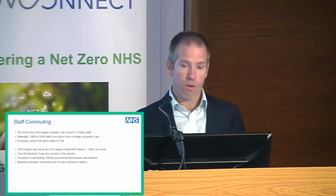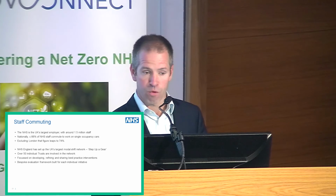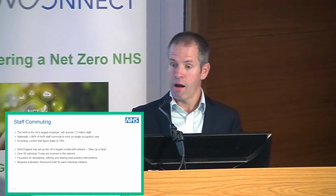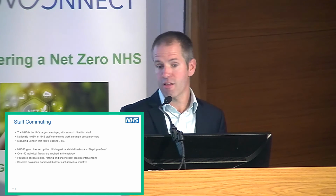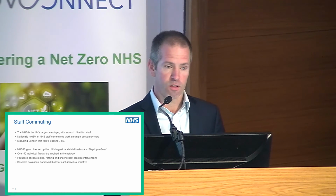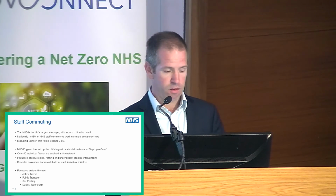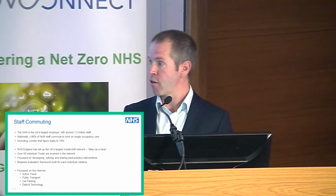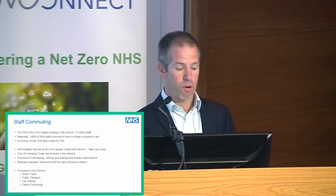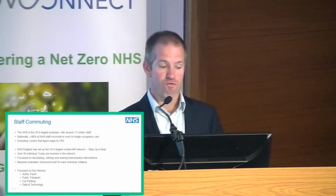We've built an evaluation framework bespoke to each individual intervention, so we can tell how successful each intervention is over time, and can then start working out why an intervention might be successful in Leicester but not in London, and start to work out the factors that make these interventions successful and how we might tweak them to local circumstances to make them really effective. Focused on four themes, as you might expect: active travel, public transport, car parking and data and technology. And there have been some fantastic early results.